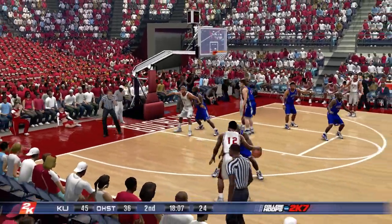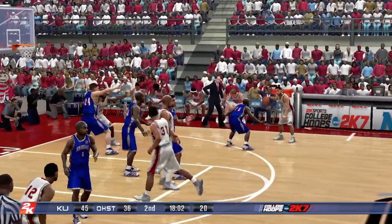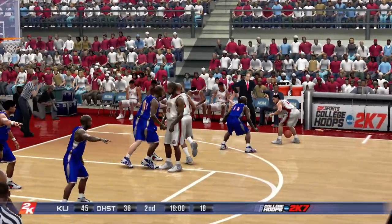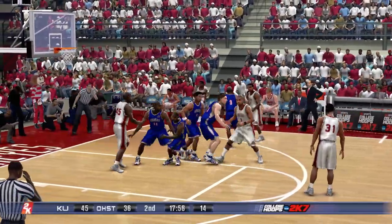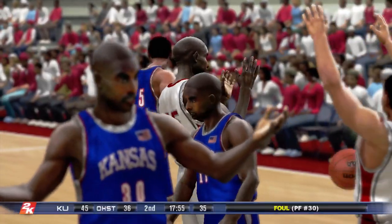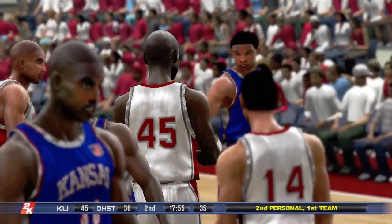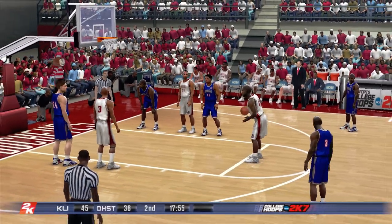Gets it, left wing. Number 12 feeds it to the outside. Right side. Number 3 backs down. Dumps it to the middle. Number 45 takes the shot. Almost a three-point opportunity. Instead, he'll go to the line for two. First team foul.